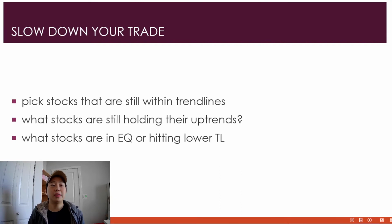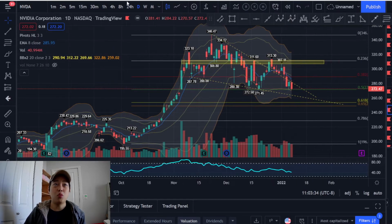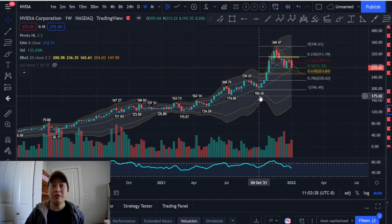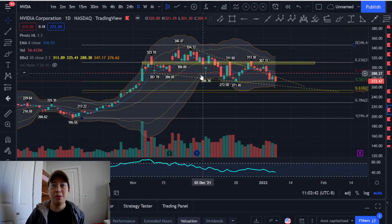And we also have to look at what stocks are holding up their uptrend. So we want to buy stocks that are still in longer time frame higher lows. So something that's a weekly or monthly higher low. What stocks are in equilibrium or hitting a lower trend line? So let's look at something like NVDA here, where on the weekly time frame, it's still in a very healthy uptrend. So this is a stock that I want to keep an eye on.